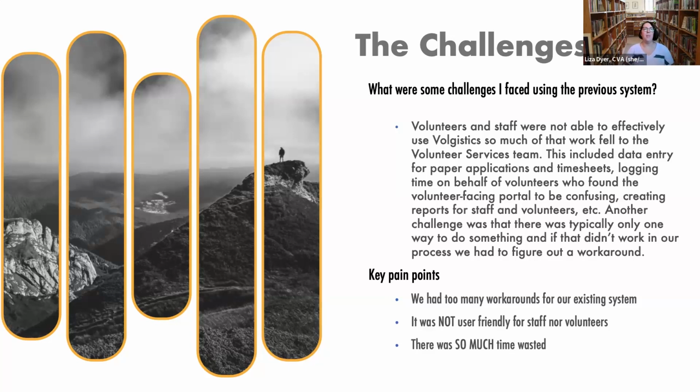I think for a long time, Volgistics worked for us. It met our needs. And then we started to come out of alignment with the software and what it was able to provide. Basically our volunteers and our staff who were supervising volunteers were not able to use Volgistics effectively. And so a lot of that work just came back to my team, which is a team of 4 folks.